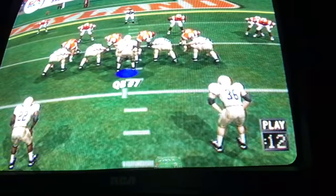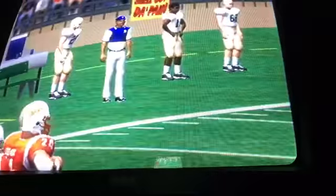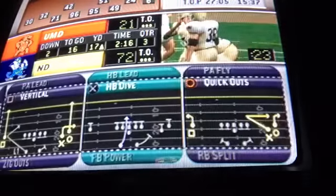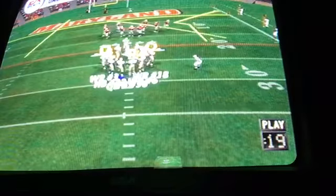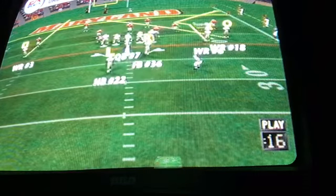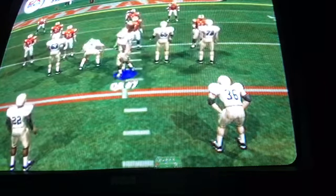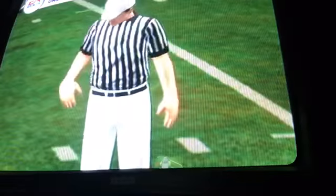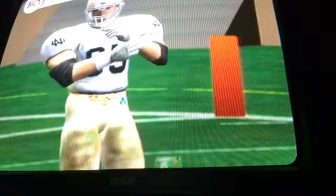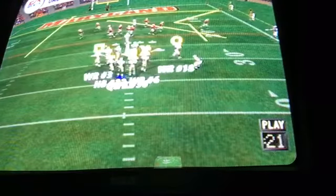Number 7 comes to the line with 3 wide. What the heck? What did I do? It's 2nd down and a long ways to go. Ball on the 17. That's all. Won't start on the offense. Are you kidding me? 2nd and long coming up here. Ball on the 22-yard line.